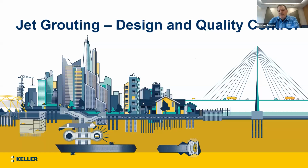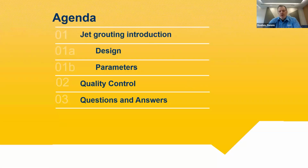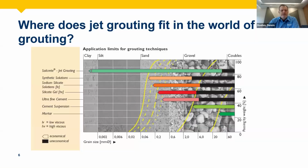So I'm going to cover design and quality control of jet grouting and overlap a little bit with Paolo and Lorenzo's slides as well. I can remember back when I did my first jet grouting job was back in 1992. So the agenda for my part of the presentation: a little bit of an introduction. Not sure how much the attendees know about jet grouting, so we'll talk about some principles, and we'll talk about design, the different ways we design things for applications. We'll discuss a little bit about parameters and then quality control. And then, like Kathleen said, Q&A at the very end of all of our slides.